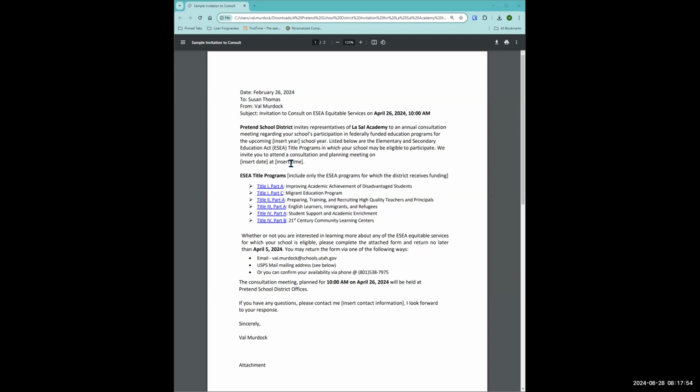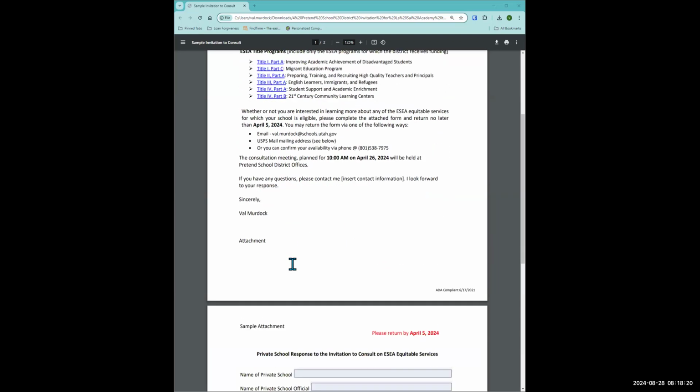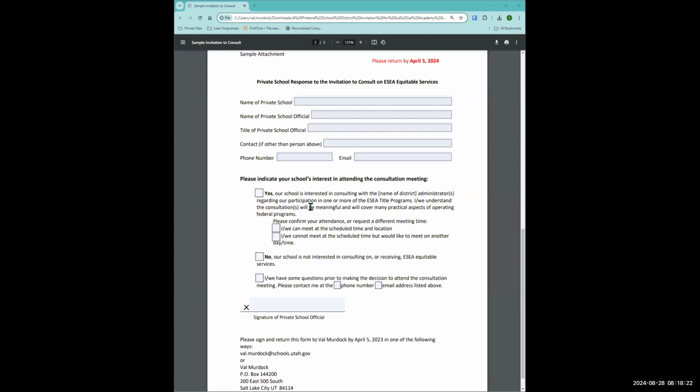If you just want to consult on Title I, then you can leave these other programs out as long as someone else is consulting on them. Most districts find it's more convenient to consult on all title programs, even adding IDEA in there to save time. Then the contact information. They can email it back. They can send this form back. Notice that it has a fillable form where they can say, yes, we're interested.